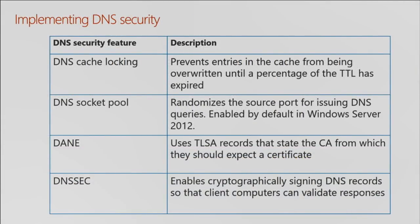DNS security. For my sins, I wrote a book on this once. DNS security is a long and tortuous path to get down. Understand DNSSEC. Understand what it means, how it works, what you have to do to secure the zone.